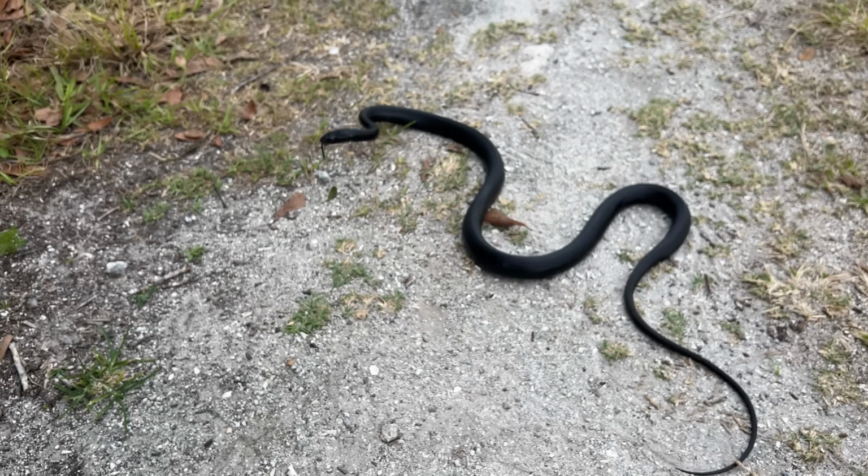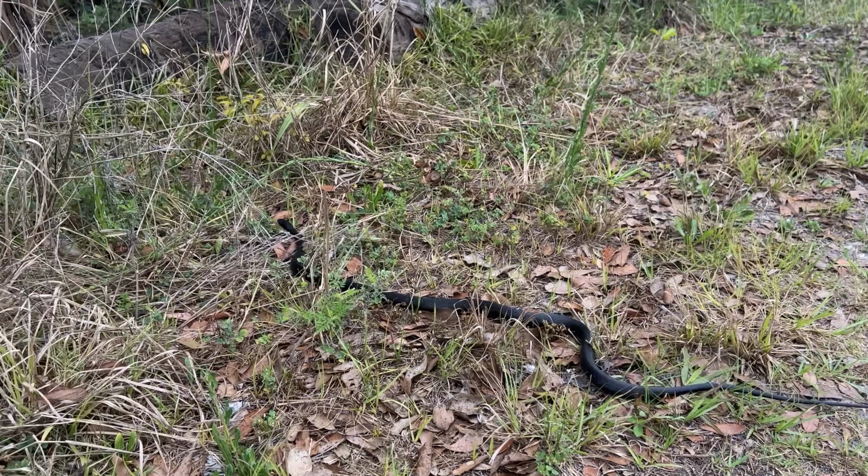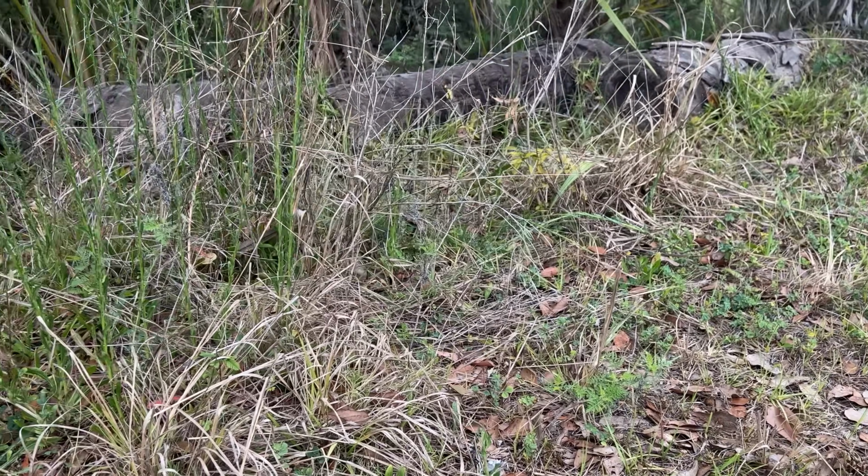And they actually wiggle their tail kind of to mimic a rattlesnake. If they were on dead leaves, it would sound like a rattlesnake. There he goes, disappearing into the tall grass.